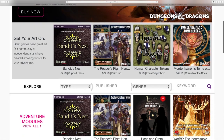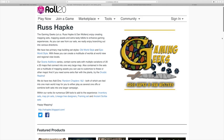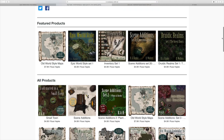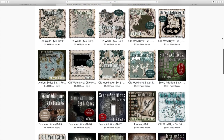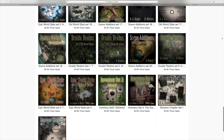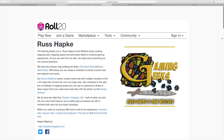Roll20 wouldn't be complete without the artists who contribute to the marketplace. Artists such as Russ Hapke and Dan Walters from the gaminggeeks.net are early adopters on Roll20 and produce just a ton of tile sets. And they even have some isometric stuff, which is amazing. But I'll be focusing on them later, especially mimic chests they've created, but that's another video.